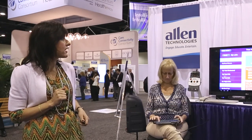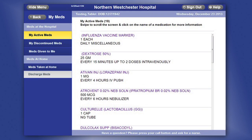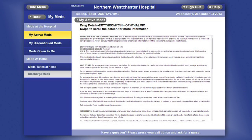Also important to patients is their medications, obviously. They want to know what medications they're on, and not only that, they want to know what it's for and if there are any drug interactions or food interactions. So if you click on one of the medications, click on Lovenox, the information about that drug will come up, and the patient can read about how to use it, what it's for, and any potential side effects, at their leisure.